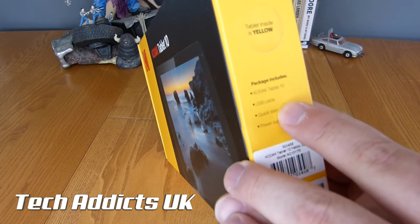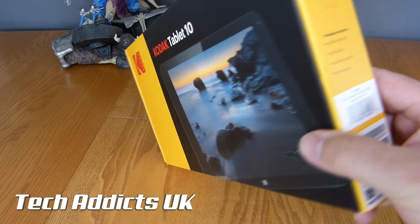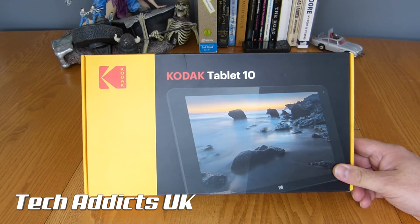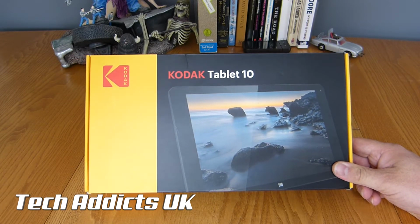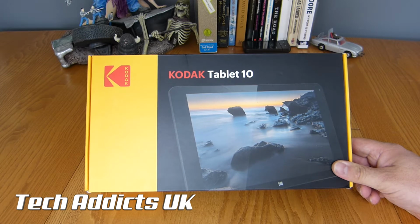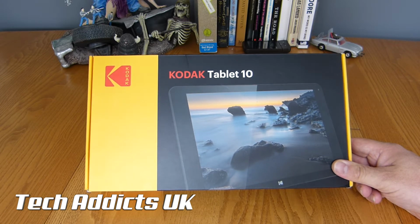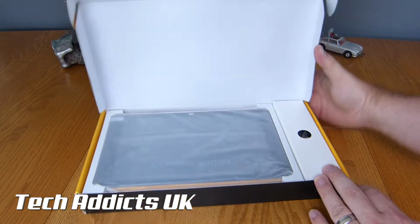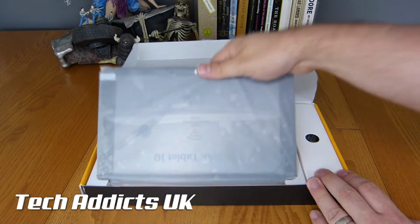So we have a USB cable, quick start guide and power supply. It retails, I found it on Clove for, I think, about £90. Which really isn't bad for 32GB of on-the-go storage, and if the screen's alright, then it's a perfect media buddy for the plane.